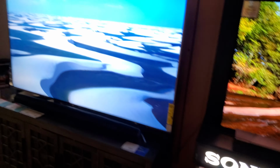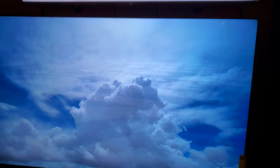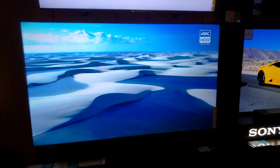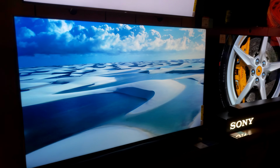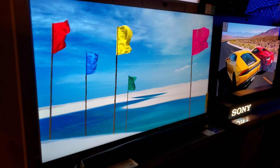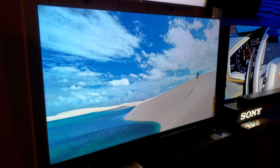So the 950G, also excellent. I would own any of these, especially at 85 inches. For Sony, you're looking for those more accurate, lifelike colors versus a more vibrant. Well, it's still very vibrant. Beautiful display.